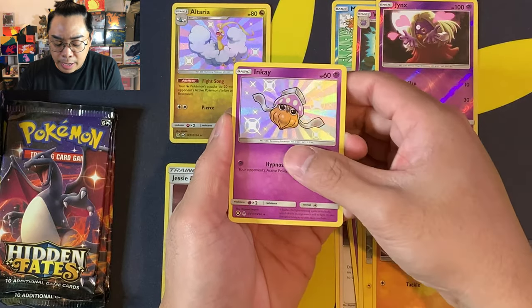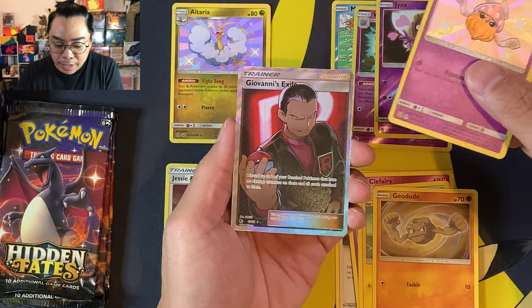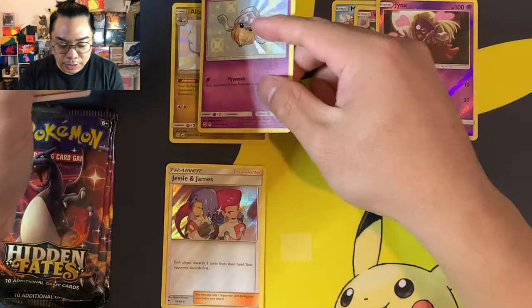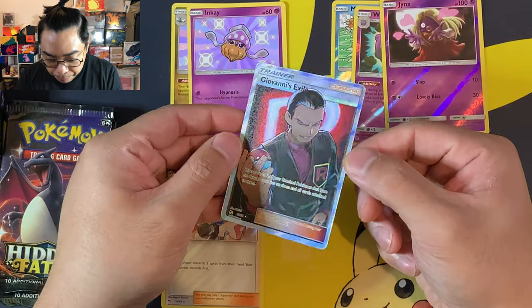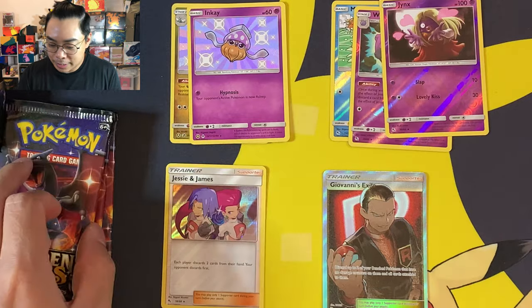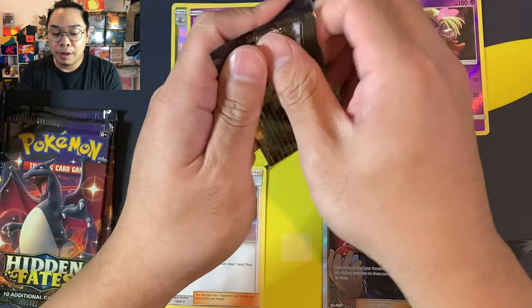We've got a double hit here. Wow, a shiny and a Giovanni XL. Again, the centering is very off for these cards. So, not great at all.